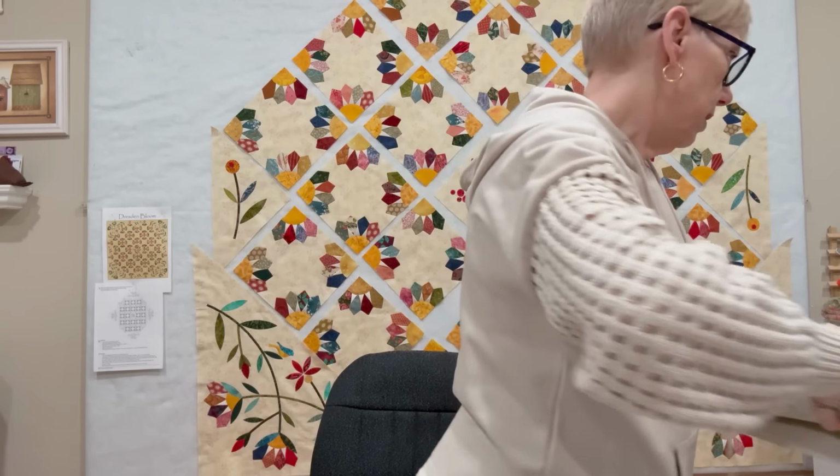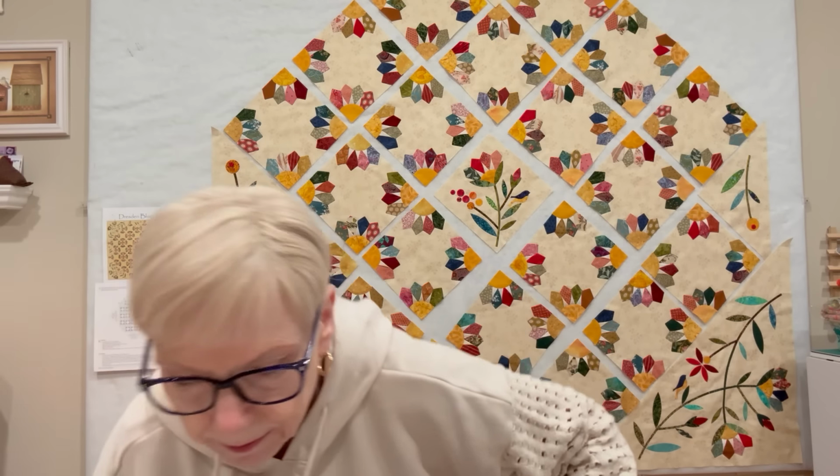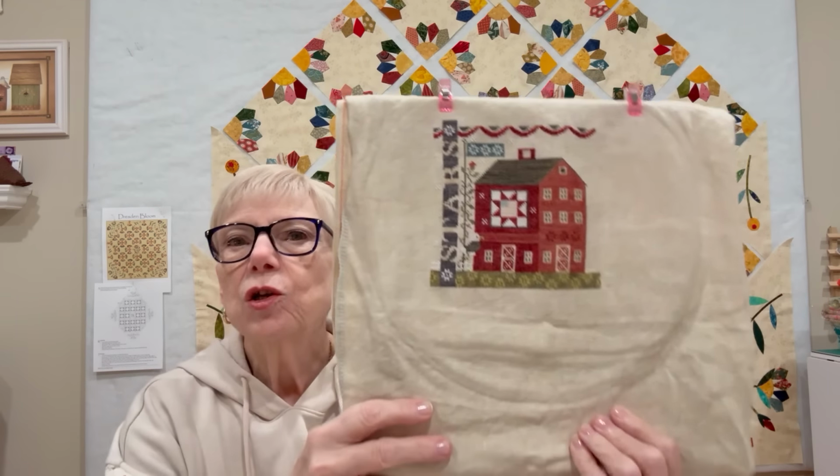Put her aside here. Okay, so that was the focus piece. I don't have any other finishes, but I got a lot done. The WIPs I worked on were Stars and Stripes Stitch Along.